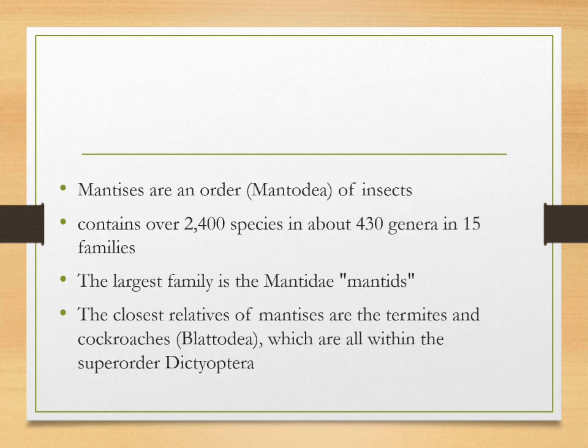Mantises are an order of insects, Mantodea, which contains over 2,400 species. There are about 430 genera in 15 families. The largest family is the Mantidae.